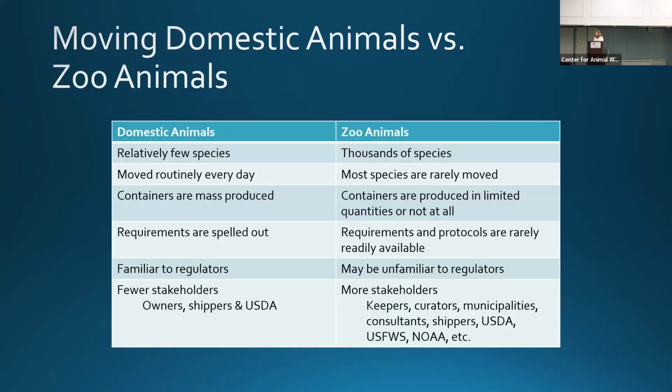So this is a little bit different on why zoo animals and domestic animals. Domestic animals, they're fairly limited numbers, where in zoos there's thousands of species. And domestic animals are moved routinely. Zoo animals are not really moved that routinely. In maybe Adam's career, he might have moved 20 giraffe, where International Animal Exchange has, for example, moved probably 200 giraffe.